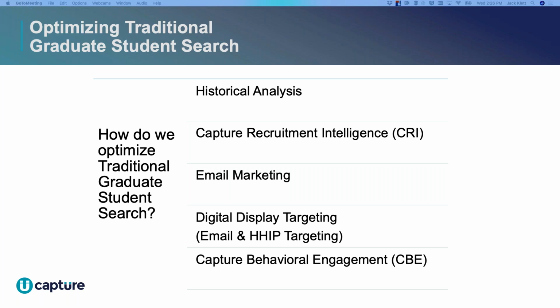So now that we know who is open to your program, while also knowing what other program they are most interested in, we can then tailor messages. We can start emailing and digitally displaying messages that resonate with your program's differentiating value proposition. So what makes your program distinct from the other one that they are considering?